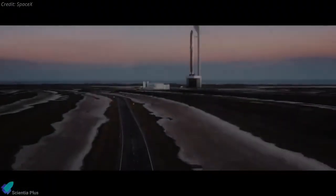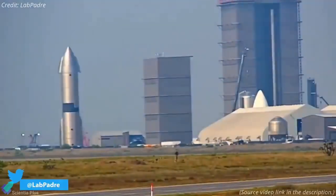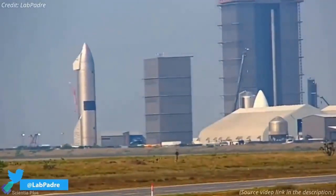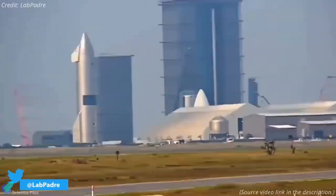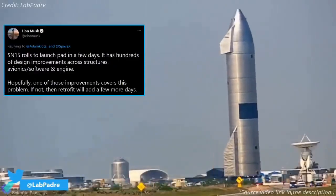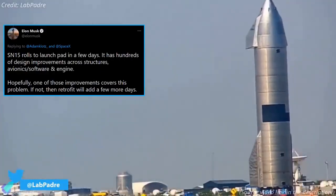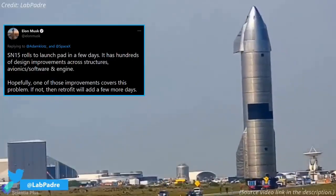Now, let's discuss some of the major Starship updates from the past week. Just 9 days after Starship SN-11 conducted a fog-cloaked test flight that ended in an explosion, SpaceX has transported Starship serial number 15 from its Boca Chica rocket factory to the launch and test site. According to Elon Musk, SN-15 exhibits hundreds of design improvements across structures, avionics, software, and engine.